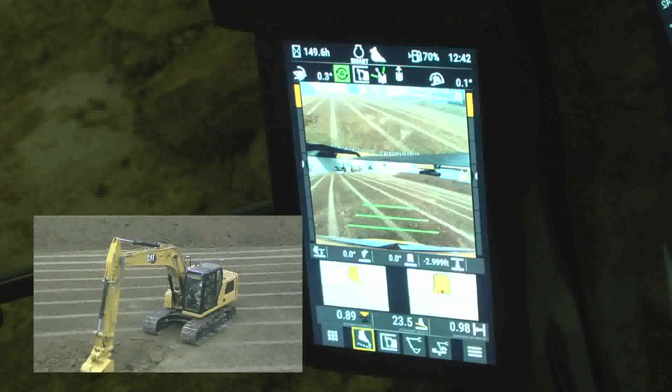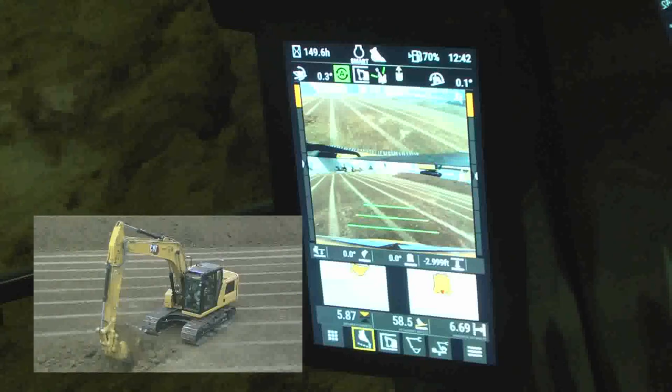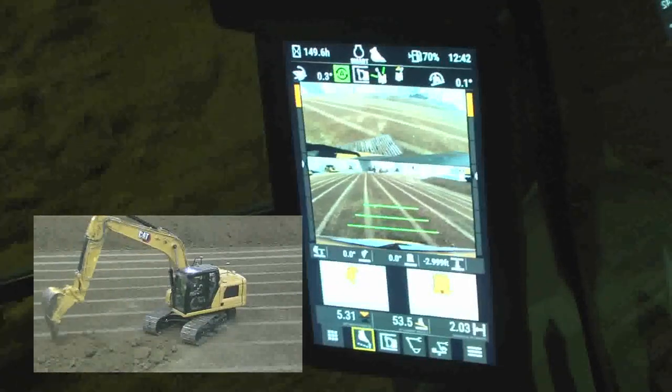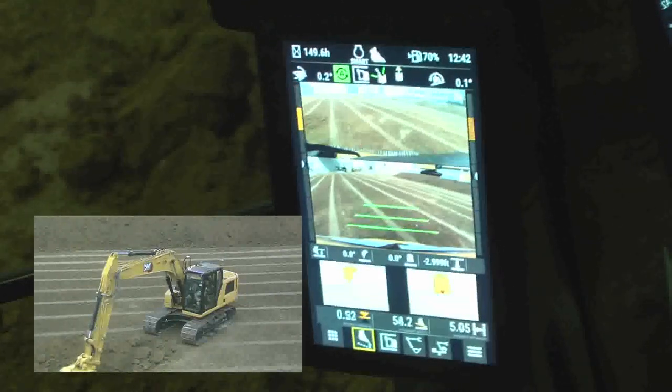You can see the arrow bars on the left-hand side or the numbers at the bottom going down. It's going down to that desired grade that I put into this machine. Right there, you can hear an audible alarm. It's just telling me that's a 3 foot cut from where I benched from.